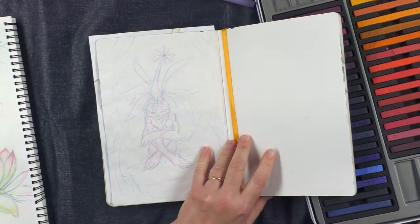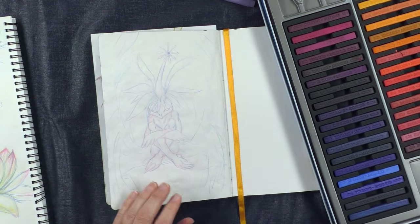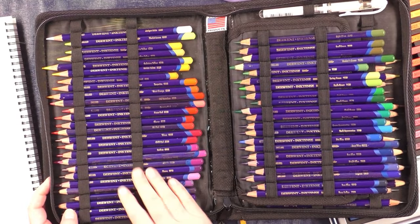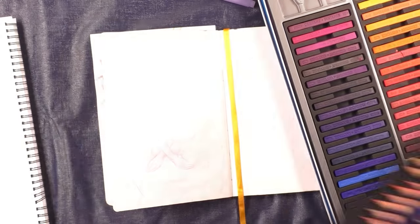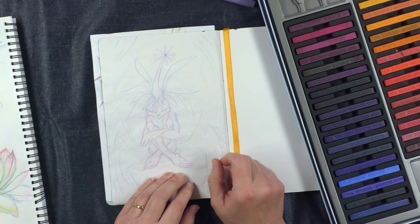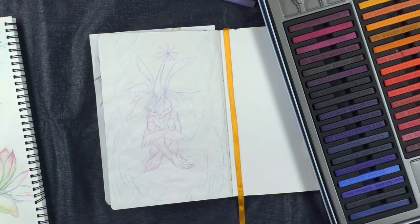I've got my Inktense blocks here, which I'm going to use to make a background, and I have my Inktense pencils here, which I will do most of the detail work with, and I will also finish off with some Polychromos just to refine some of it and do a little bit of dabbing and sparkle with my white Signo Uniball gel pen. Anyway, let's begin.